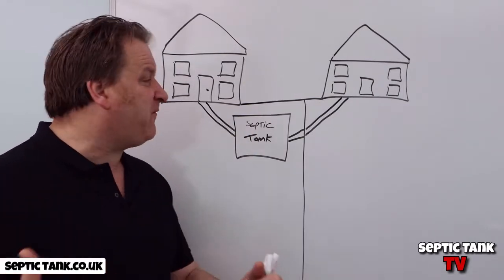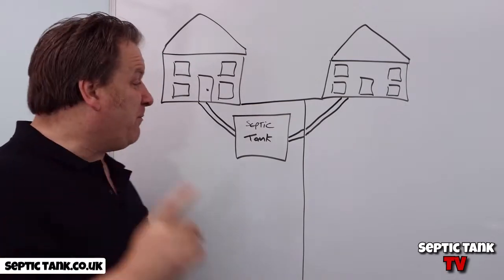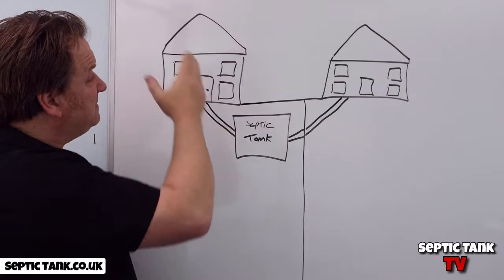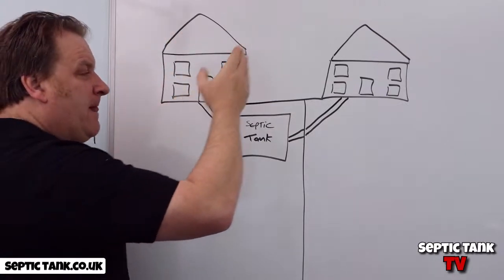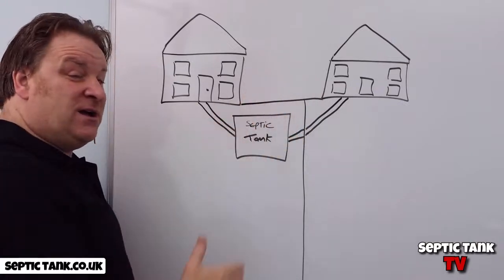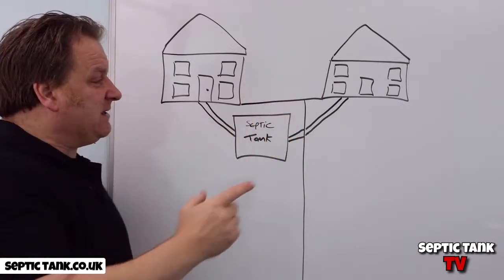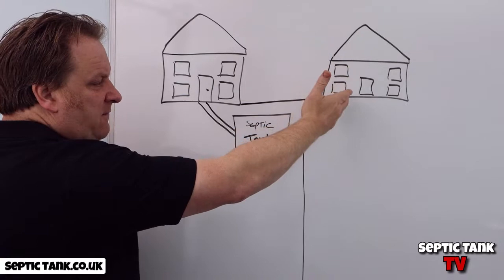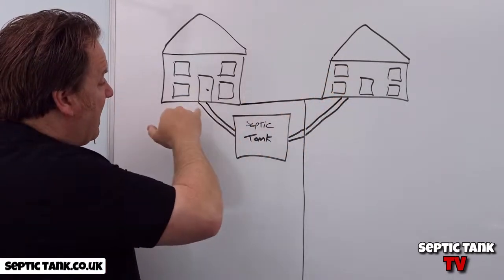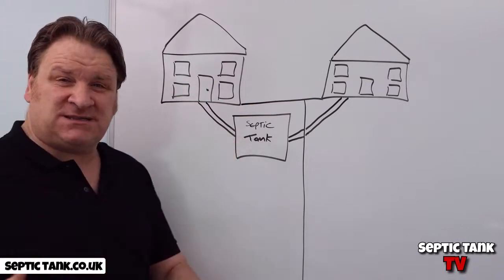Many people ring me every week with a singular problem, and that is the neighbour's septic tank is in their garden. So let's pretend this is your house and this is your neighbour's house, and in your garden you've got one septic tank, right? The neighbour's house, via a pipe, all their poo and wee go into a septic tank in your garden, and the pipe from your house goes into the same septic tank.